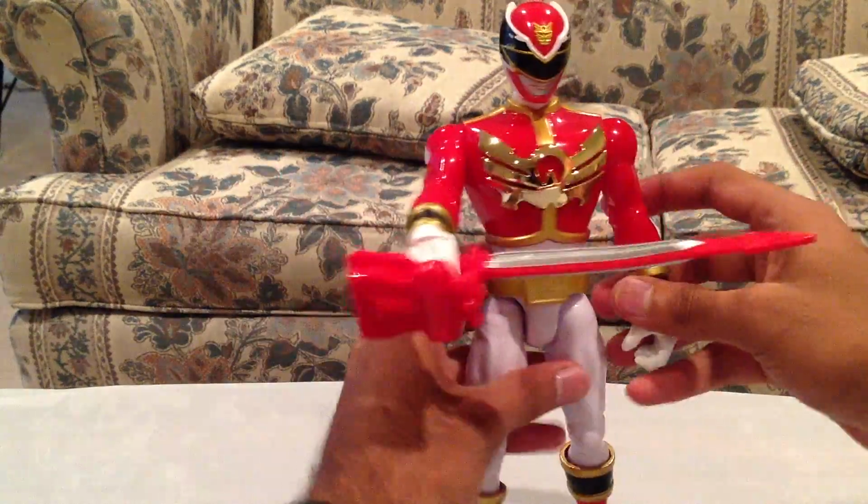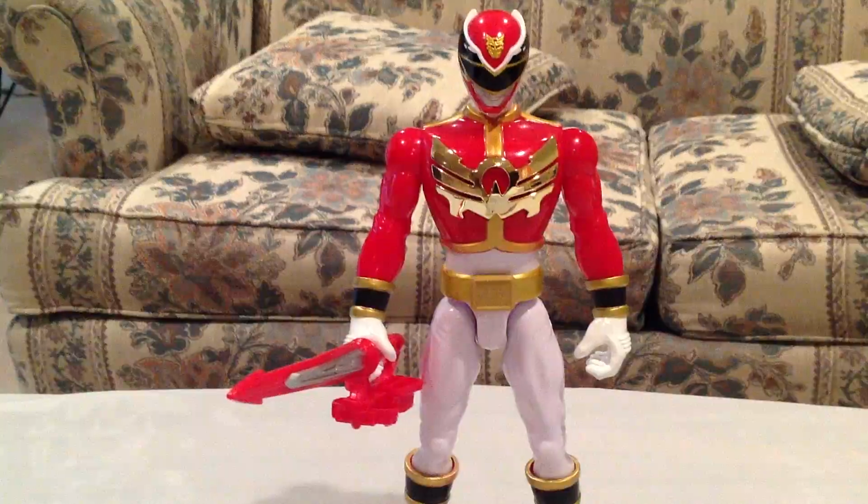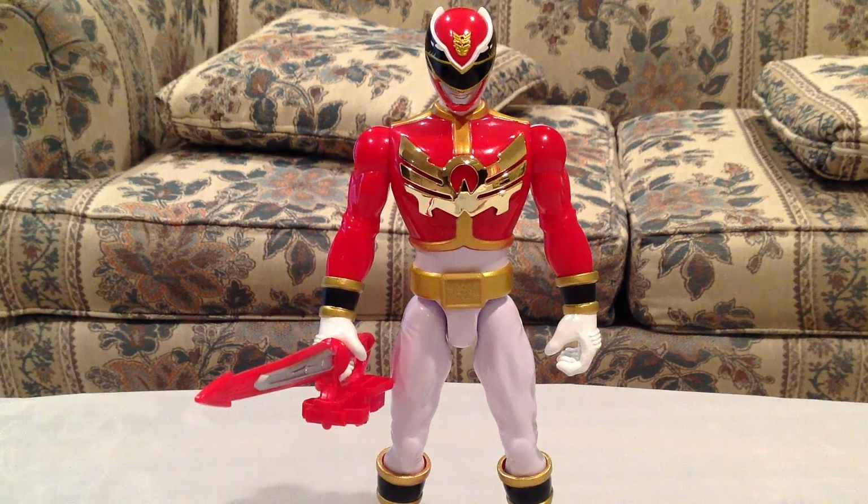So there's the Megaforce Red Ranger, Deluxe Mega Red Ranger, in stores now. And overall, I would say it's a pretty good figure. I like it just because it looks really nice on display, and the sound effects are pretty cool. So I'm happy with it.